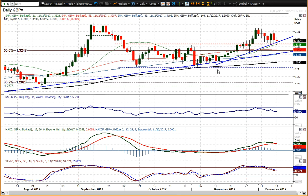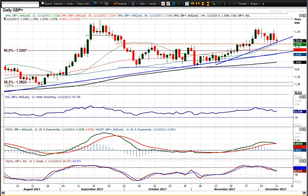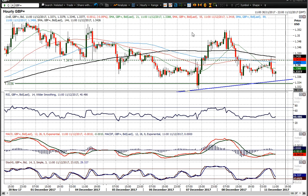At the moment we've got this trend line that is supportive. Whilst that remains the case, you can still be fairly positive about this chart, but just a little bit of a developing concern. But you can see here on the hourly chart we've just rebounded a bit, from a day low of 33.45, so you've already rallied about 30 pips, and it's only about 10 pips down on the day.